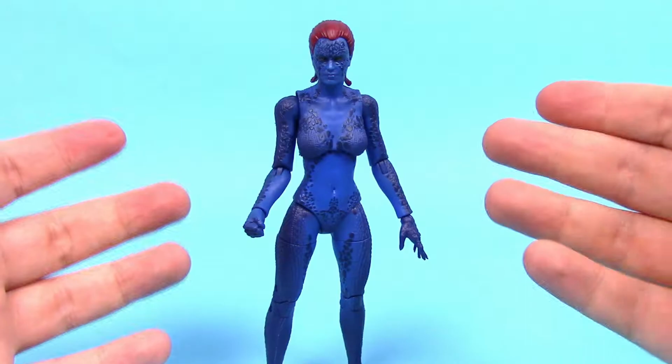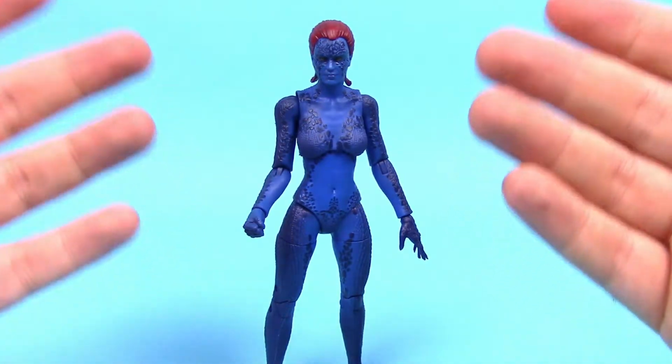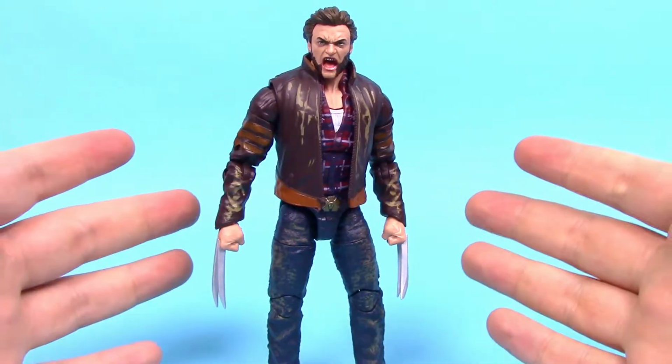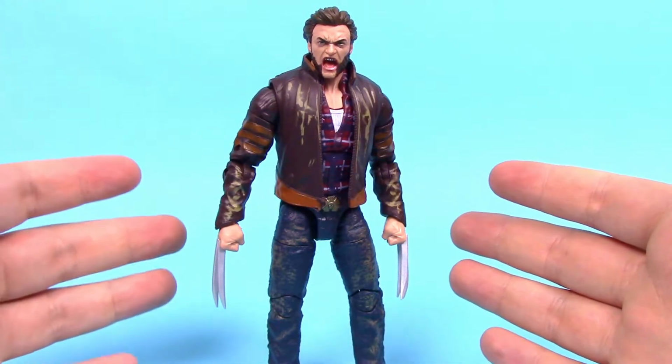So really there's not a whole lot for Mystique. She comes with just a few accessories, but at least we do have a movie version of Mystique in our set now. And next up, we've got our first Wolverine figure.